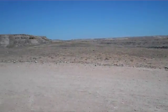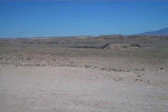You can kind of see. It's like the setting of Tremors. It's by far the touristy place, the most touristy place we've been. Even more so than the Grand Canyon, I feel.